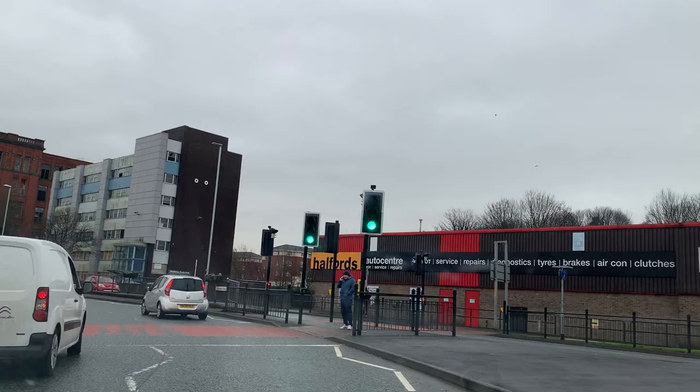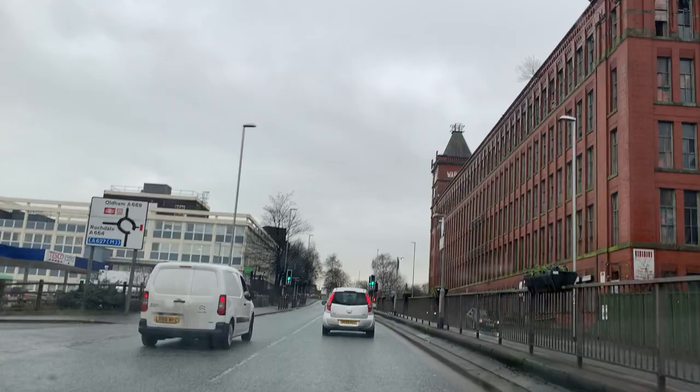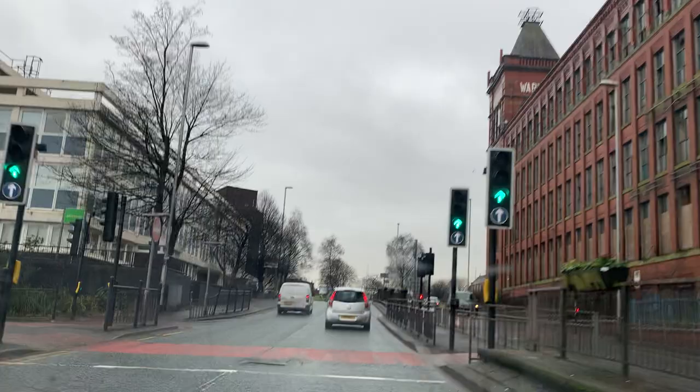I'm following the sign for Oldham, my apology. I'm following the sign for Oldham, not Rochdale. So if you're following Oldham, you need to keep your car in the right hand lane, strictly right hand lane. Because another roundabout is coming, I'm going straight over the roundabout again, which is the second exit.